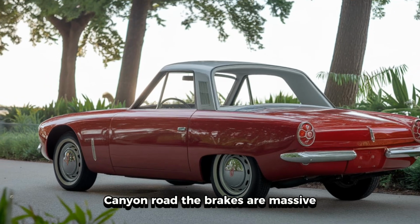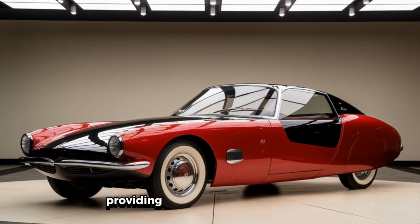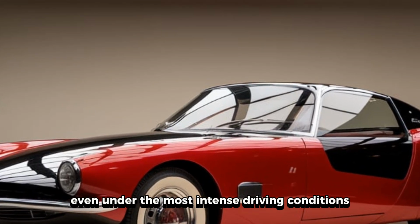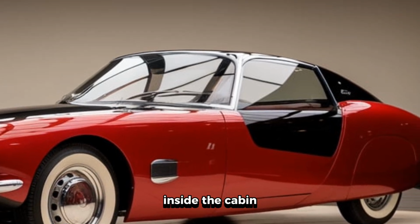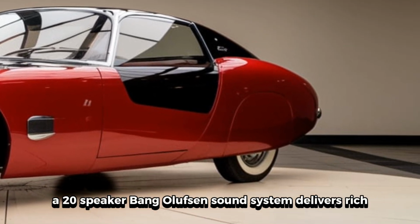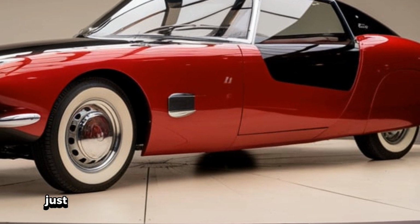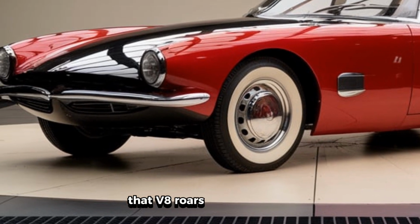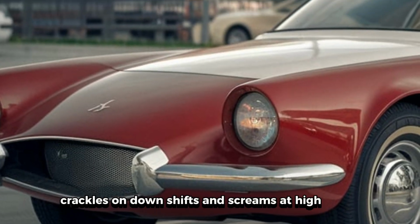The brakes are massive carbon ceramic rotors with 6-piston calipers up front, providing fade-free stopping power even under the most intense driving conditions. Sound is another area where the Avanti impresses. Inside the cabin, a 20-speaker Bang & Olufsen sound system delivers rich, immersive audio, but when you really want to hear music, just crack the windows and let the exhaust note pour in. That V8 roars with authority, crackles on downshifts, and screams at high RPMs.